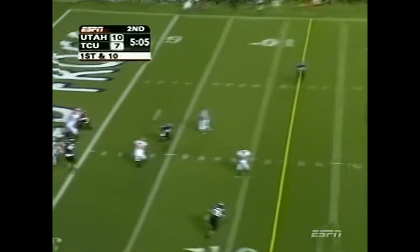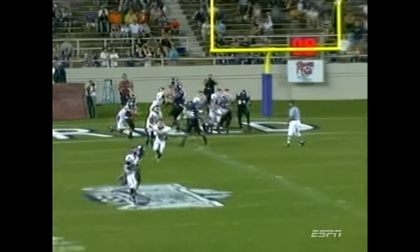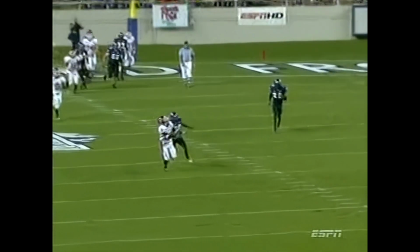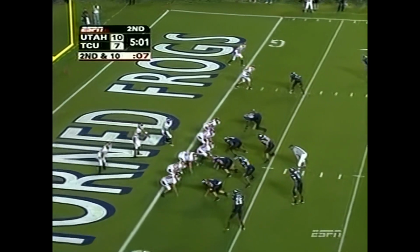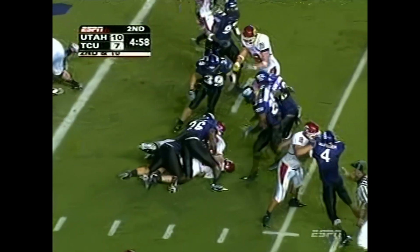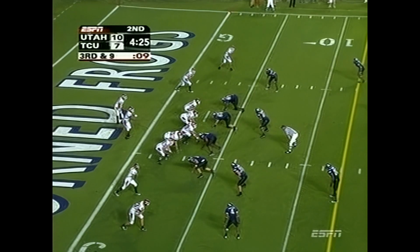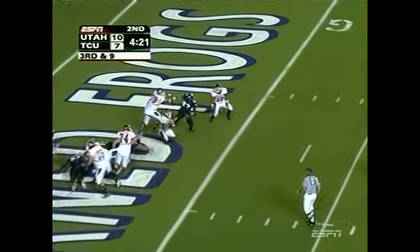From the shadow of his own goalpost, Johnson unloading deep, just off the hands. Isolated one-on-one. There's nobody back there. Motkins is by himself. He's of TCU. Ganther nearly lost the handle. 3rd and 9, they go out of the gun again. Big play for TCU's defense. They pressure Johnson in the end zone.